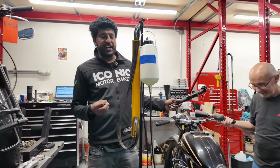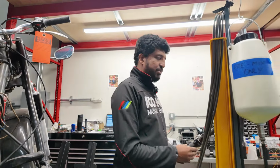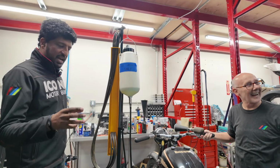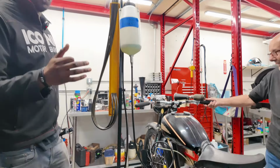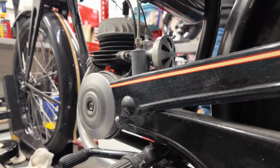So Steve was joking earlier, this is one of the few bikes that he works on that he is younger than. But it's like you said, a 1946 Husqvarna Model 24. And if you look at this, 118cc two-stroke engine. We talked about this in an earlier shop walk, but now Steve's got it running, which is fantastic.